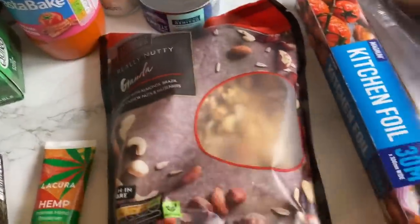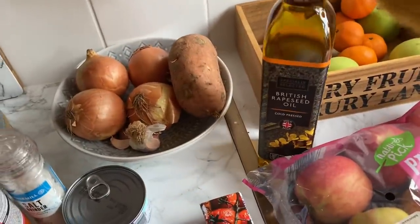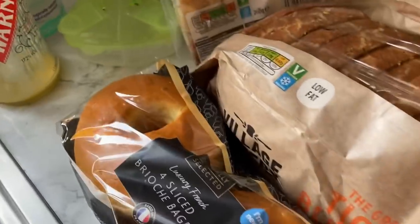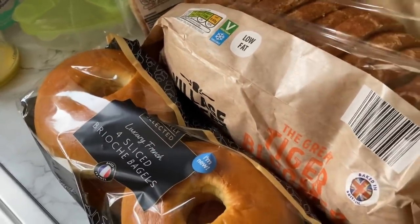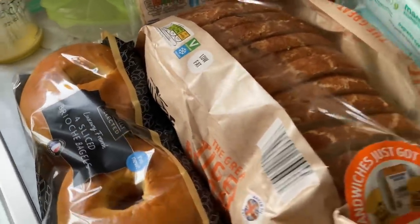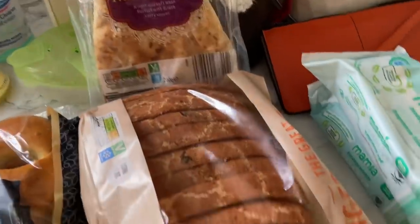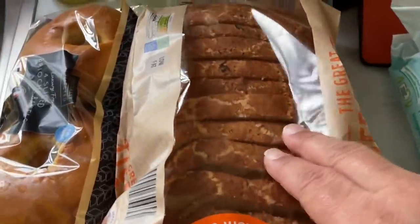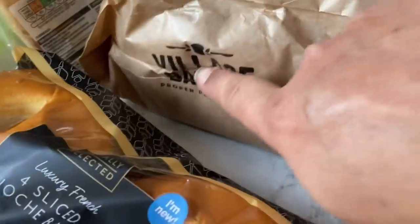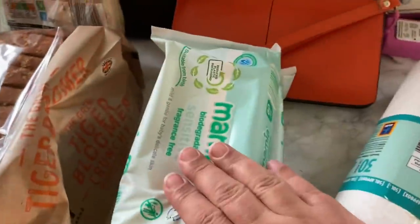Some granola, kitchen foil, tomato puree, rapeseed oil, I love using that, and some Pink Lady apples. And then over here, I got some brioche bagels. I've never seen that before. They're not really bagels, they're just bread with a hole in it, but you know, you can't call that bagels, but anyway. Some naan breads to have in the cupboard and some of this loaf. If you guys have not tried their Village Bakery range, they have all different types. These are delicious.